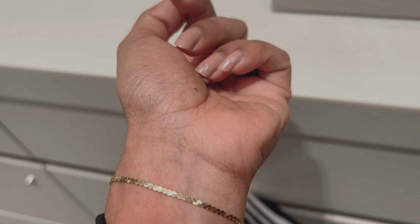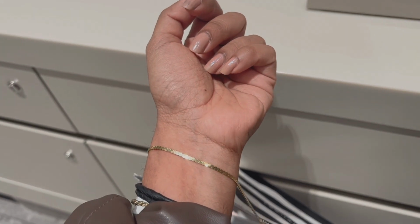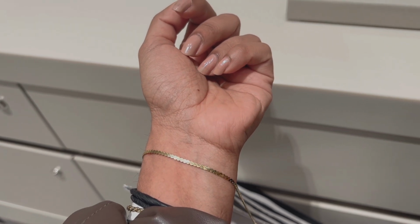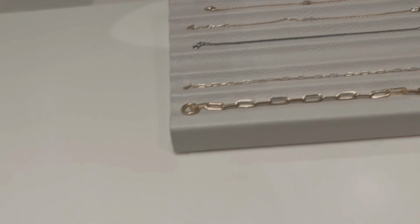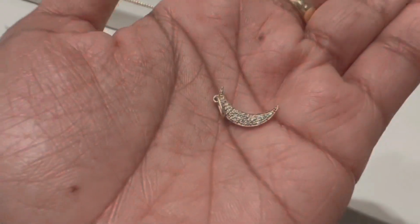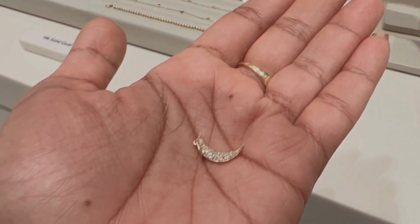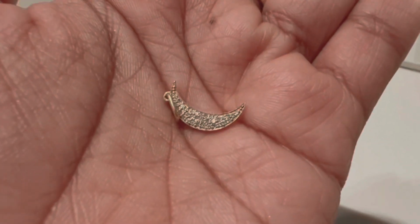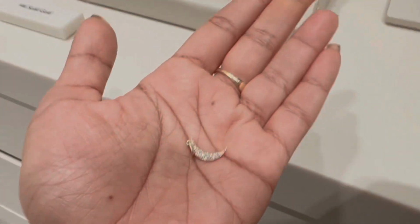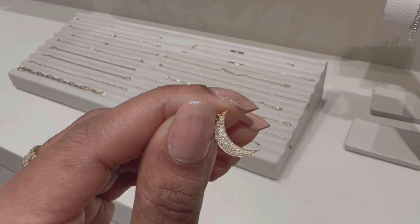This is their 14K serpentine bracelet, which looks so gorgeous. It is an everyday piece, so dainty and so sparkly. This beautiful moon charm, I think it's just perfect for Eid day, Eid and Ramadan. So shiny, just perfect. The quality is really nice.